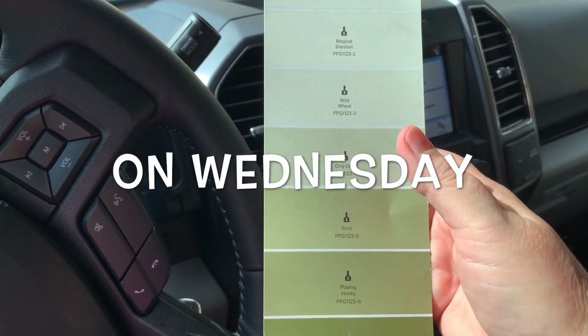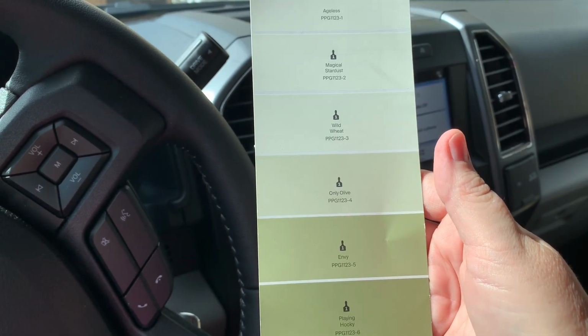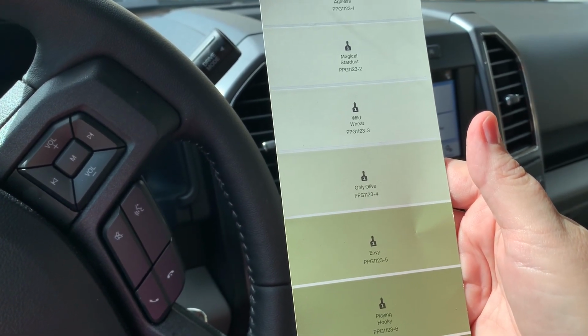Y'all, don't think I'm crazy. I didn't really know what I wanted, and so this is just me playing around with the colors. I thought I knew what I wanted, but once the color went up on the wall, it wasn't.